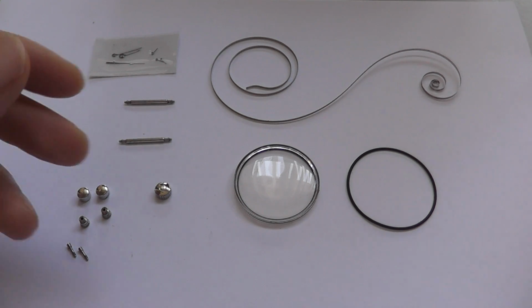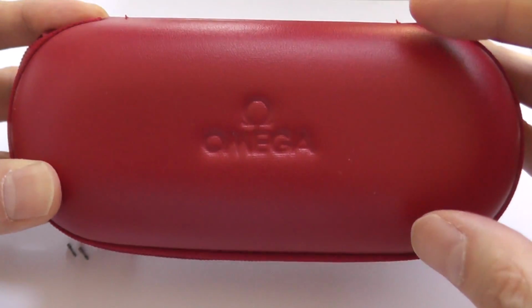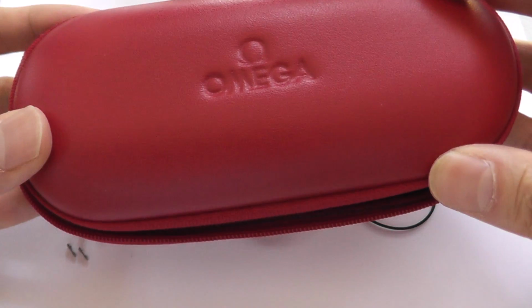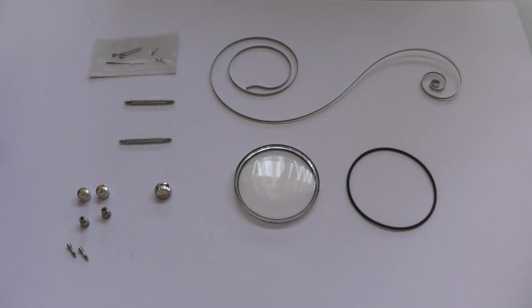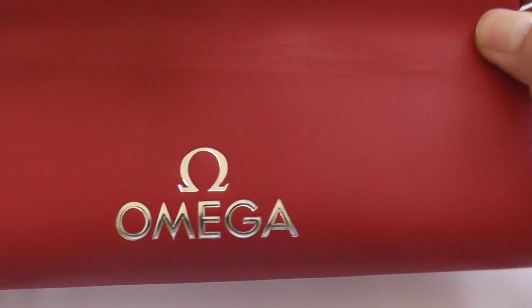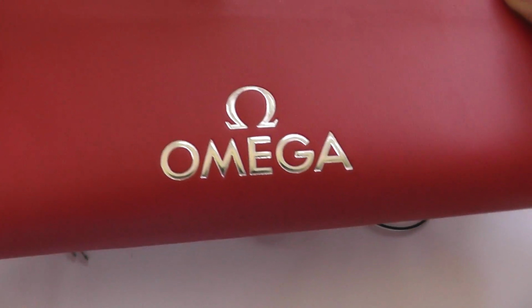I was also given this Omega traveling pouch. And I left the store with a pretty Omega bag, like so. I'll fold up the bag to see what it looks like. It's a bag, okay, it says Omega on it. Nice red color, okay.